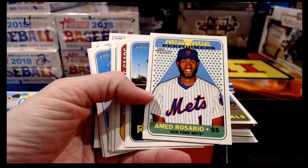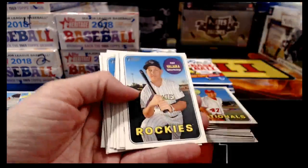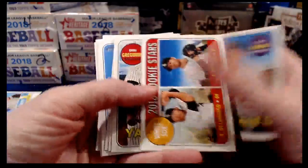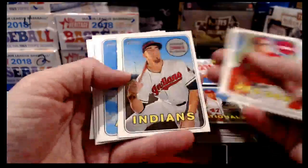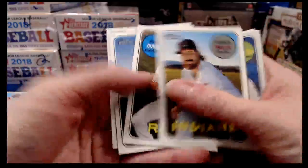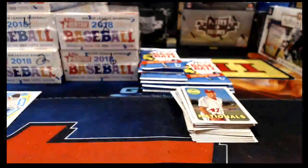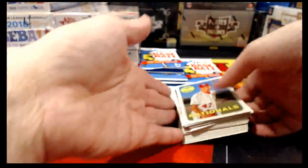New Age Performers. I forgot we will find some of our rookies on this insert set. That one is Rosario for the Mets. I had forgotten about that insert altogether, actually. But yeah, we should find a handful of those too. It'll have both veterans and rookies on that insert.